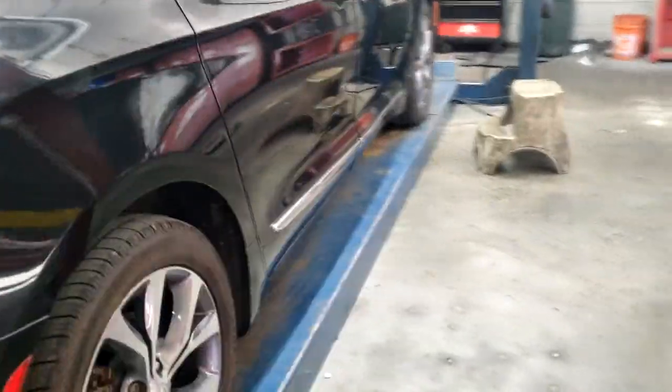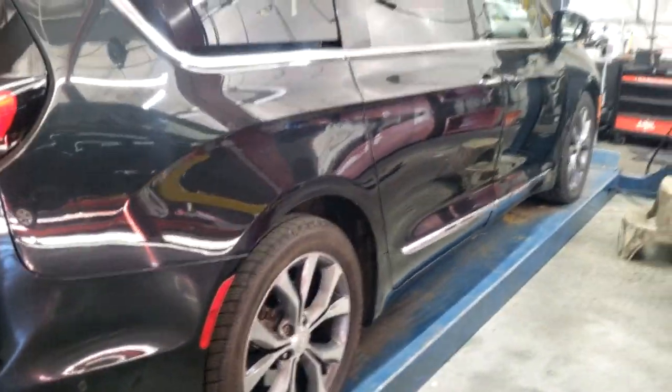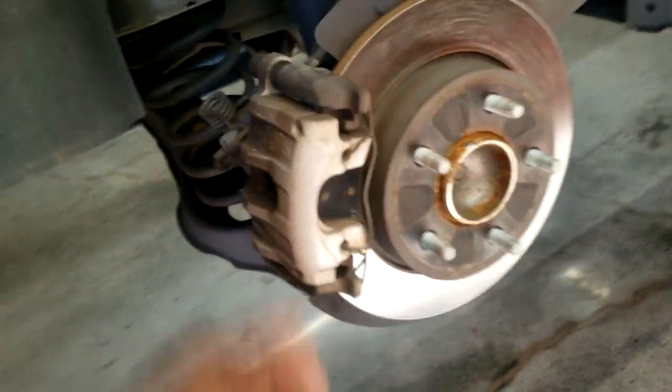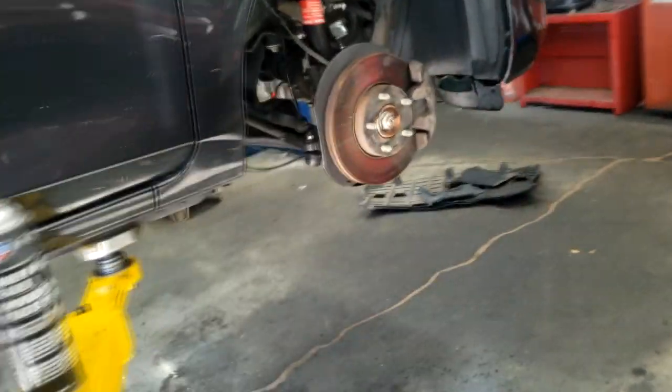All right? But, guys, don't sleep on this van. If you're in the market for a van, I'm telling you, man, get you a Chrysler Pacifica. All right, what he got here? Hey, a Mazda. Somebody traded in a Mazda, y'all. And I assume they traded it in for a Chrysler product. Smart guy. I don't know who this guy is, but pretty smart.